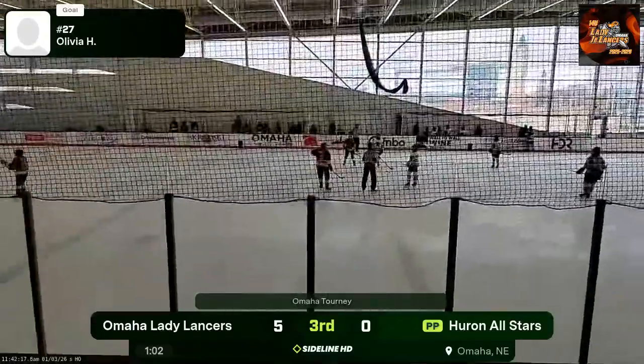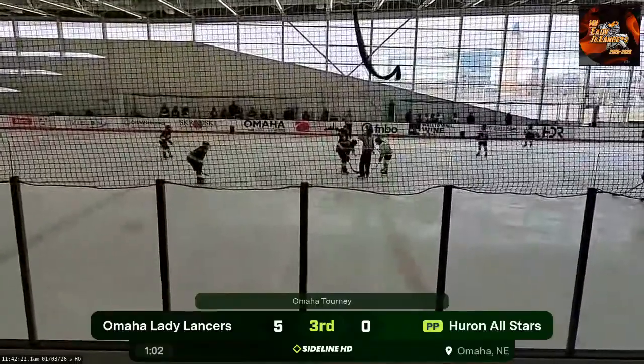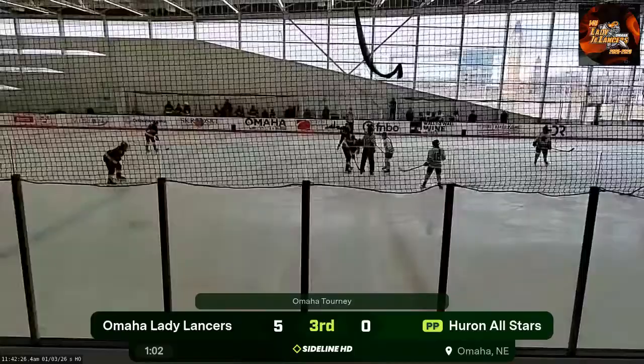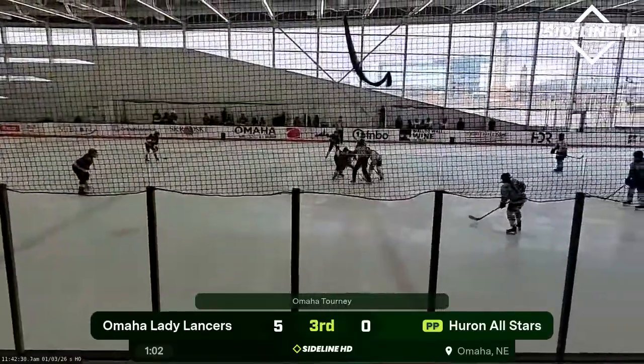All right, still short-handed here. 1 minute left of the penalty. Got Eloise and Emerson out there, I think, or is that Caitlin? That's Caitlin out there. Caitlin and Eloise, and Bristol and Kinsey back on defense.